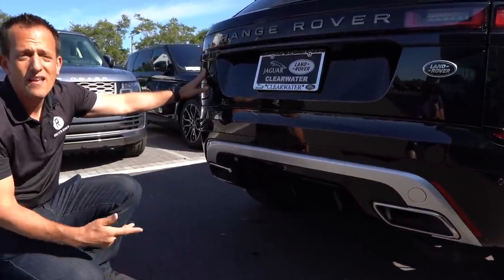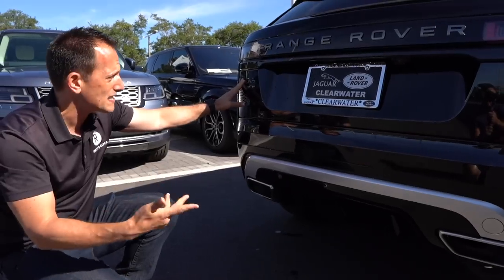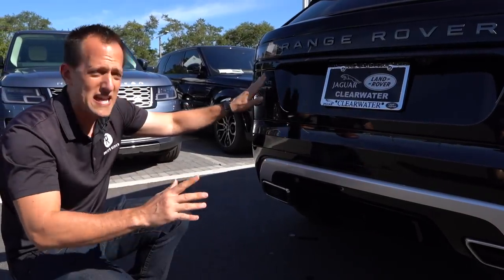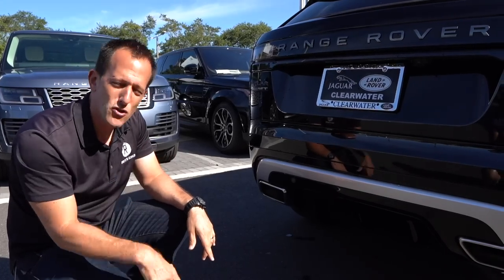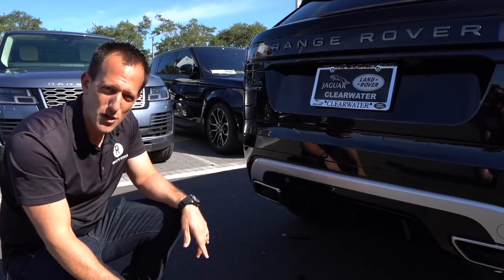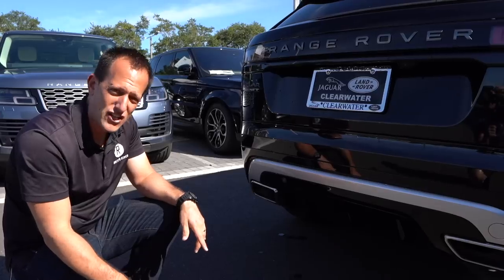This Velar, like we talked about, has some extras. This is gonna be the P340S, and that's gonna come with that supercharged power. Speaking of the supercharged power, let's go open up the hood and check it out.